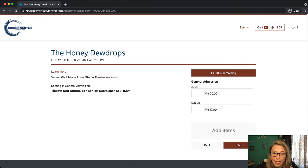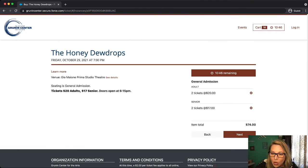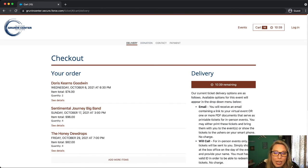So let's say that both my spouse and my parents are going to come to this show as well. So I'm going to put 2 adult tickets and 2 senior tickets in my cart. And then over on the right-hand side where the word Add has appeared, we're going to add those to my cart by clicking the button. Once that refreshes and puts the tickets in my cart, I'm going to go ahead and click Next. And now I've got the 3 shows that I'm looking to purchase in my cart.